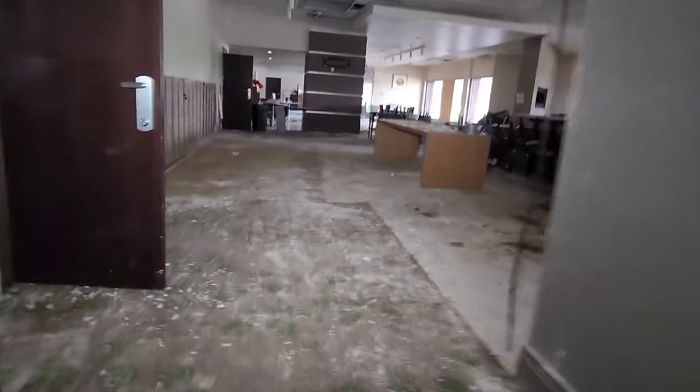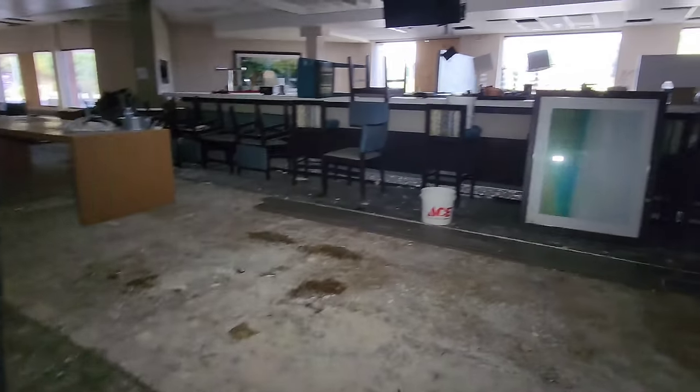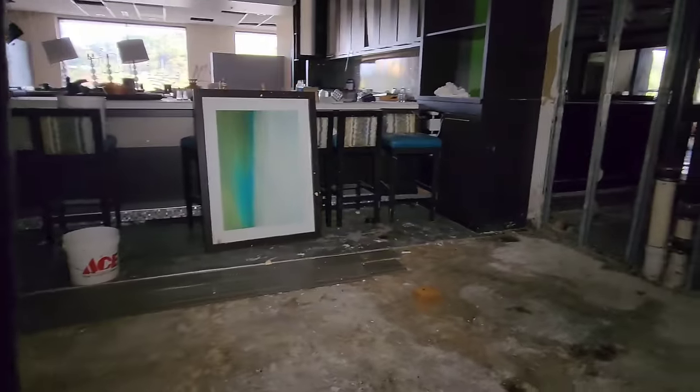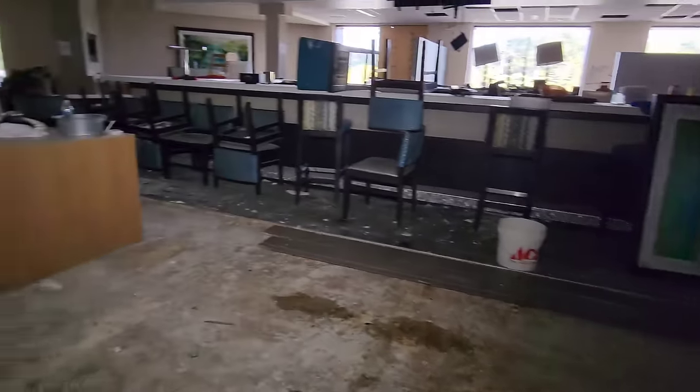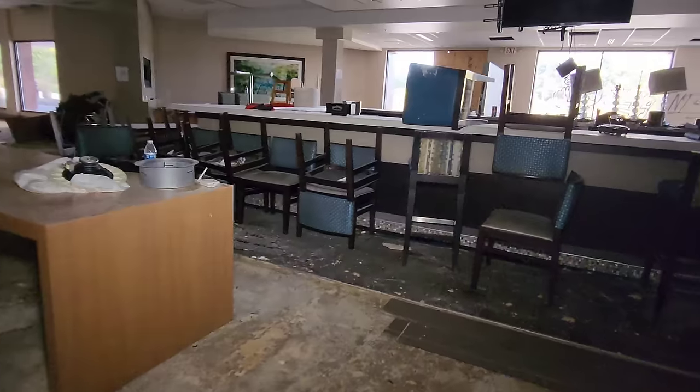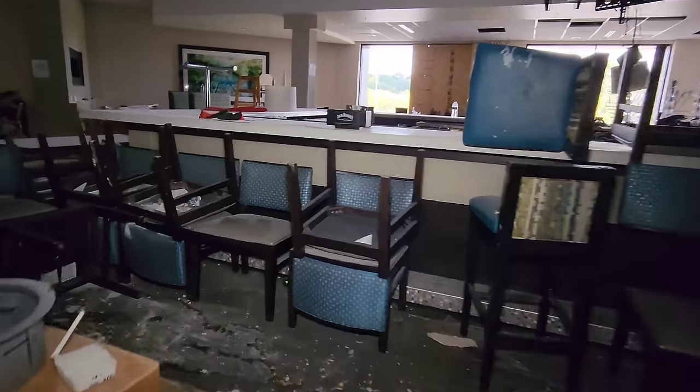Oak room. That's water. This bar. Oh yeah, there's water dripping. I just saw a drop right in front of me. Jack Daniels. All right, let's get behind the bar.